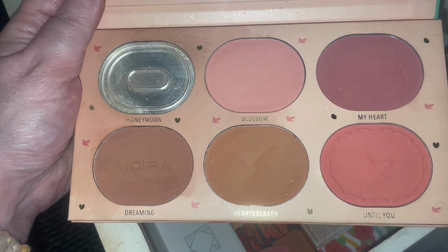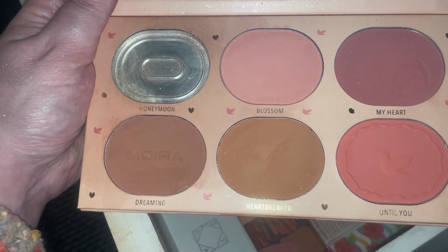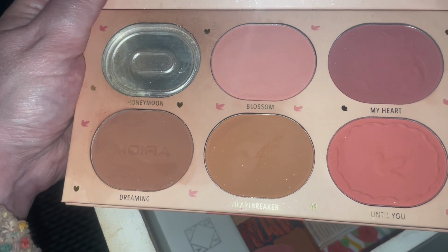Yes, so that's what that one's looking like. The highlighter, I didn't use it up or anything like that. It fell out. You know, it was very, very delicate, and it fell out when it arrived.